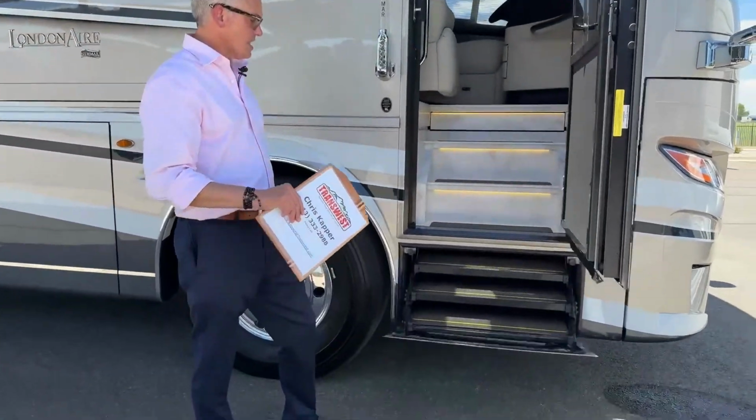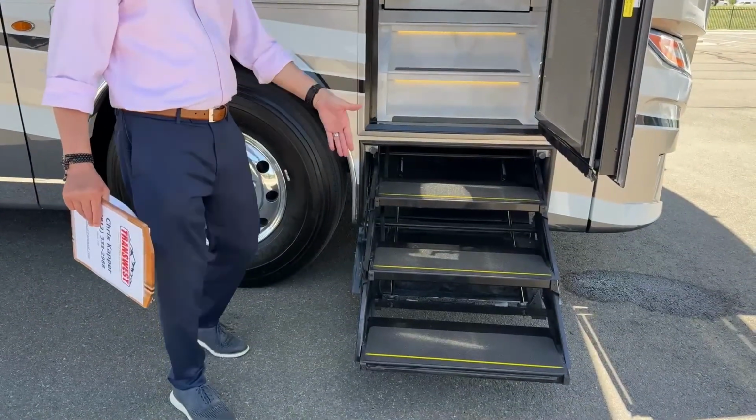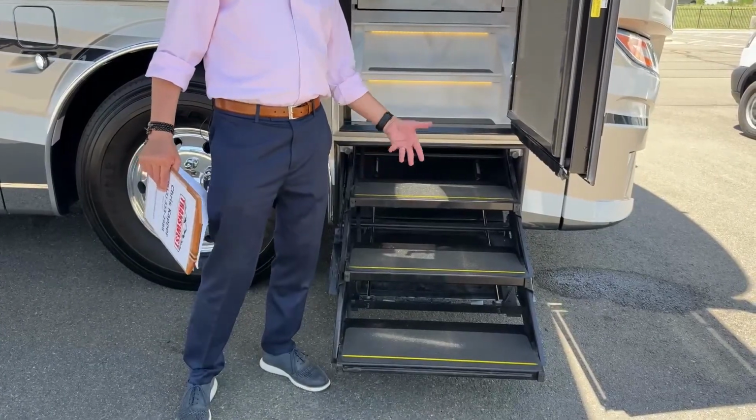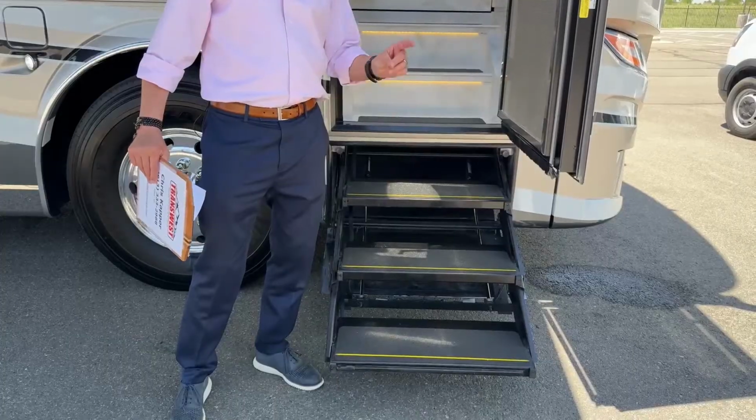So this is also on that HWH hydraulic system. It has a sensor in there, so if you were to come down and there's a little kid there, or maybe more likely a rock or a curb, and if it touches it, it's gonna stop.